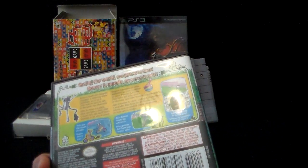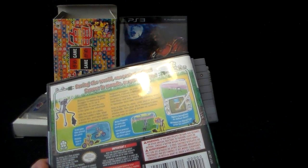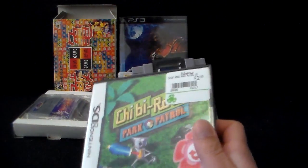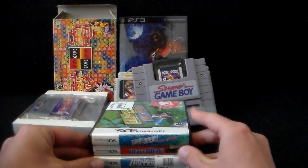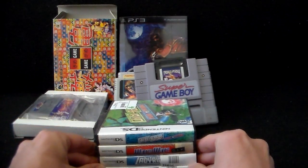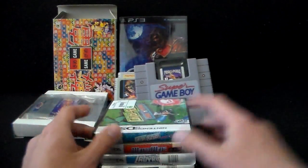The original Chibi-Robo was on the GameCube. This one I like more than the GameCube version. I have this as well, so once again this will probably just be traded out. Pretty decent game. Definitely give that a shot, especially if you can get it for $3, right?